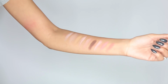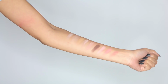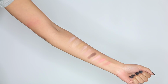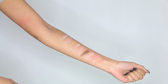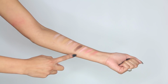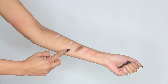Okay, so I am not like the best person when it comes to swatches, and I try to make the swatches as thick as possible so you can see it, but the problem is the shades are so light, obviously, except for this one, the dark brown, and well, surprise, my skin is brown, so the colors are not really showing. I like the brown one. I like this one here. This one I used on my eyes, the brown one and this one.